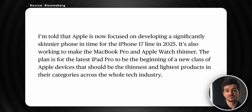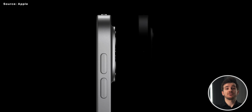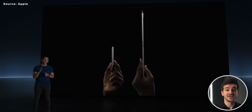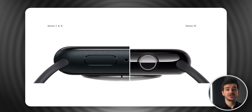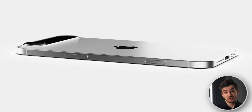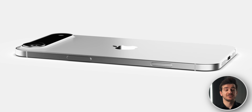17 Air. Essentially, there's been a number of leaks, including what Mark Gurman has been saying, that Apple is aiming to have every new device from each of their categories be the thinnest device in that category. We first saw this with the M4 iPad Pro in 2024, the thinnest iPad ever. Then, this continued with the Apple Watch Series 10, also the thinnest Apple Watch ever. And then this will further continue this year with the iPhone 17 Air, which will also be the thinnest iPhone ever made. So there's no reason to think that the iPad mini would ever be left out.